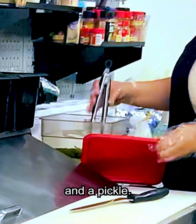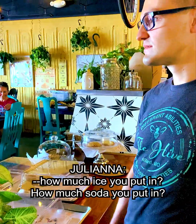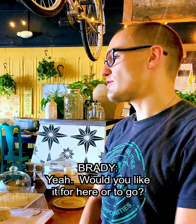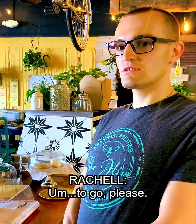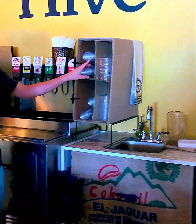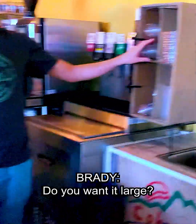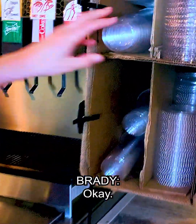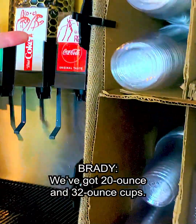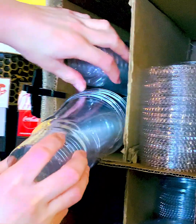How much ice you put in, and how much soda you put in. Would you like it for here or to go? To go, please. So here are the to-go cups. Do you want it large? Yeah, large. Okay. We've got 20 ounce and 32 ounce cups.